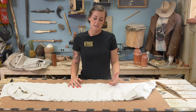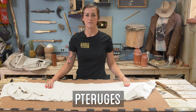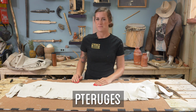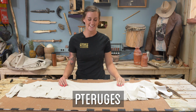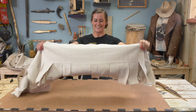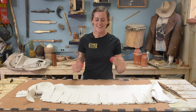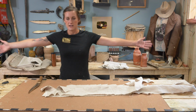Okay, so I just found out that this isn't called a skirt. It's actually called a pteruges, which I am definitely pronouncing right. How's it pronounced? Pteruges. Okay, so the P is silent, so teruges. Teruges. All right, so now for our second tier of teruges. Oh God, I'm funny. Done.